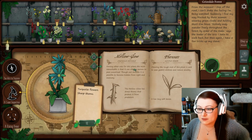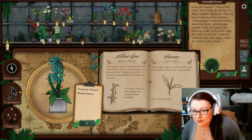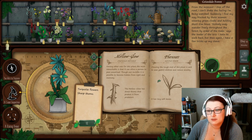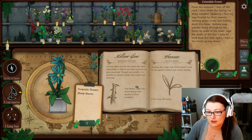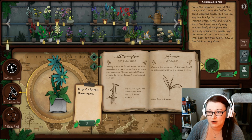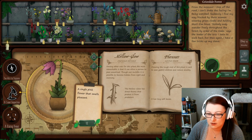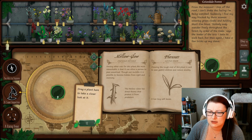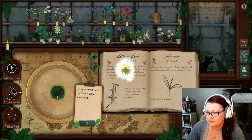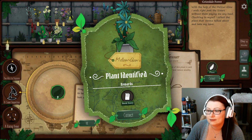Among other uses for this plant, the most remarkable is that it can allow a person to pass unnoticed. Though not invisible, it is possible to become hidden from sight and memory. The Mellow Glow has sharp thorns protected from predators. And what is this one? Okay, it's not that one. It's gotta be this one. Yeah. Nice!